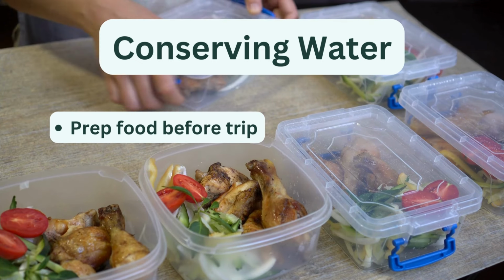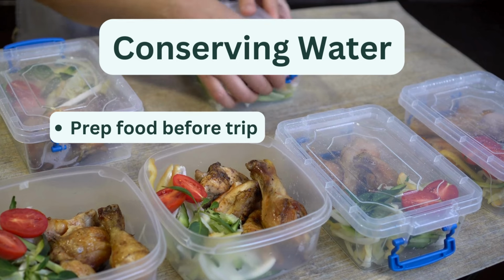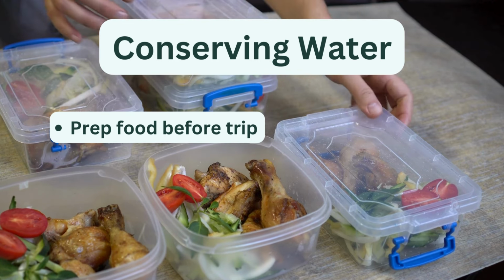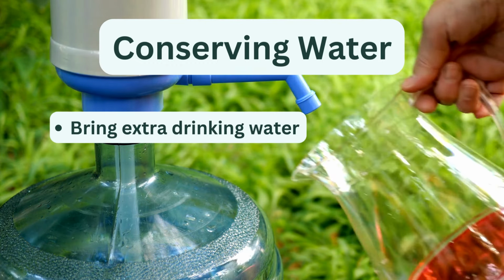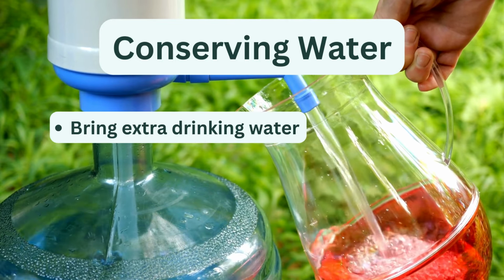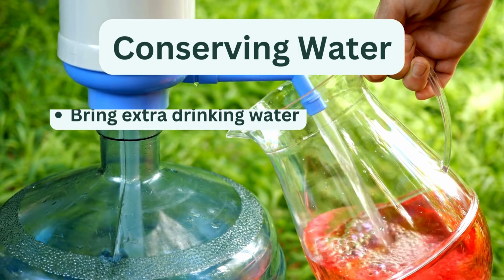Three, prepare your food before the trip. Another way to wash fewer dishes is to prepare food at home before your RV boondocking trip. While you will still use dishes for eating, there won't be any dirty pots, pans, and utensils from food prep. Four, bring extra jugs of water. To save the water in your fresh water tank, bring extra jugs of water to use for drinking and rinsing hands. Make sure to purchase BPA-free food-grade containers if you plan to drink the water.